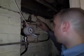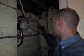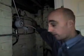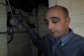But back to the stopcock though, if this ever doesn't turn off, what Advanced Heating can also do is freeze that pipe, or get Thames Water to turn it off in the street, or we can turn it off in the street. Advanced Heating Services can certainly change that.